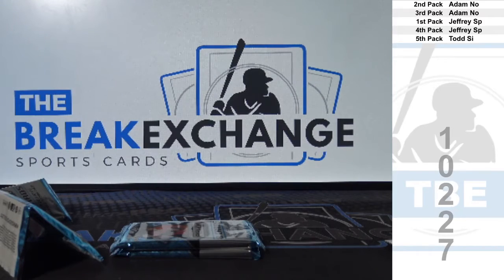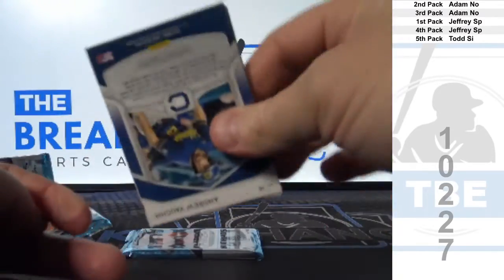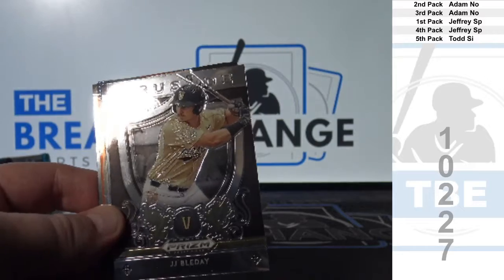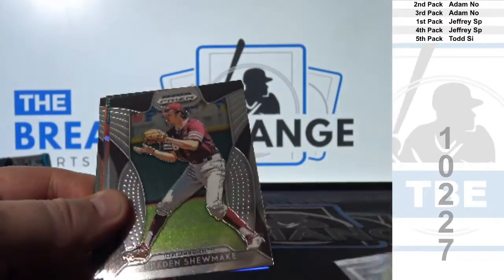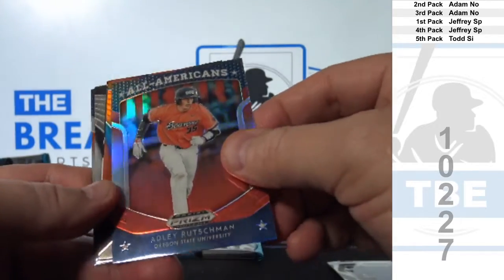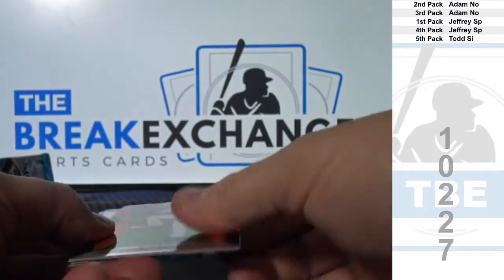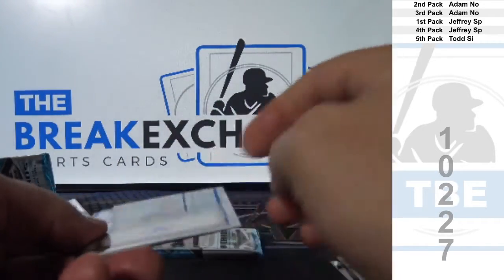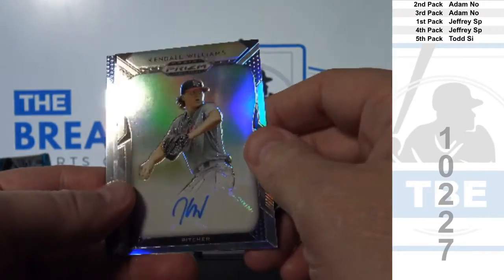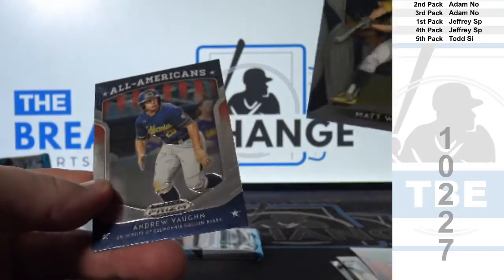All right, Adam. Jeffrey, SP. Blade, second overall pick. Oh, fourth. Adley Rushman, that one I know, first overall draft pick. Actually, that's parallel too. And the auto, Kendall Williams. Prizm parallel auto. And Andrew Vaughn.